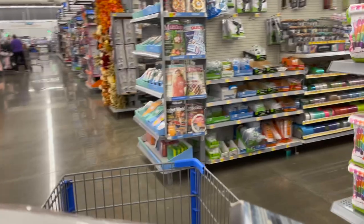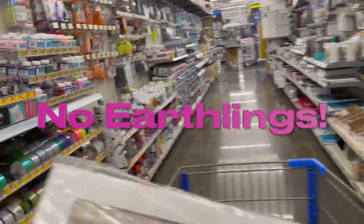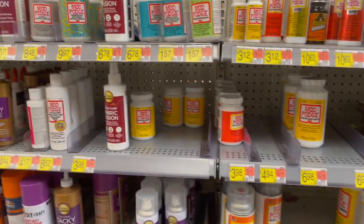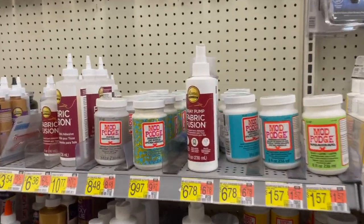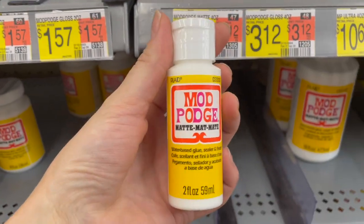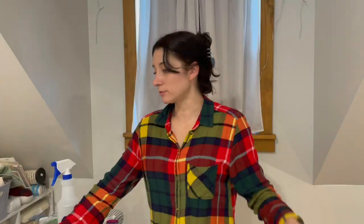I circled back to the craft aisle. It was entirely empty of earthlings, hooray. But then I was momentarily overwhelmed by the options. I took a deep breath and finally determined that this little bottle of matte Mod Podge was probably the correct choice.